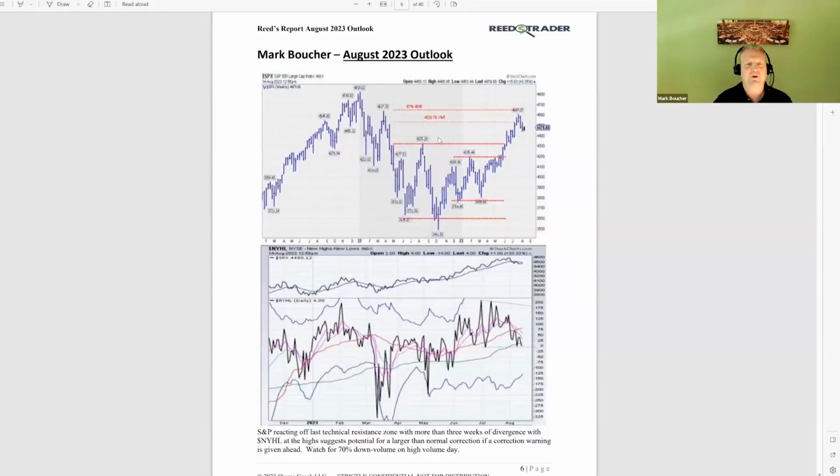So we talked about this, the last refuge of any kind of bear market historically, this 87 to 78% retracement zone. We've popped into that in the S&P and backed off of it. We've got more than 3 weeks of new high, new low net divergence. So we're going to be watchful of a potential correction that could be better than a normal correction against this bullish trend that we're not sure how long it's going to last.